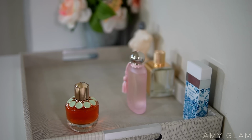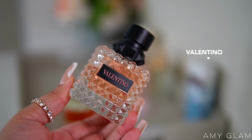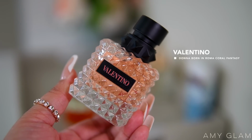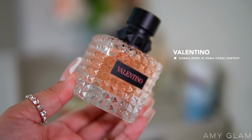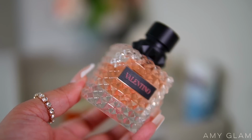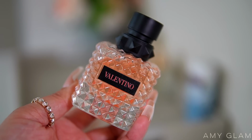Next up, I'm going to be adding Valentino Donna Born in Roma Coral Fantasy. This is a stunner for hot weather. Musky, sexy, fruity, exotic, tropical. Gorgeous, gorgeous. I cannot wait to wear this one.